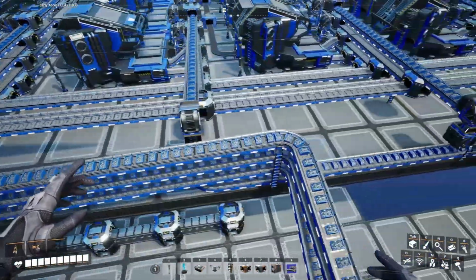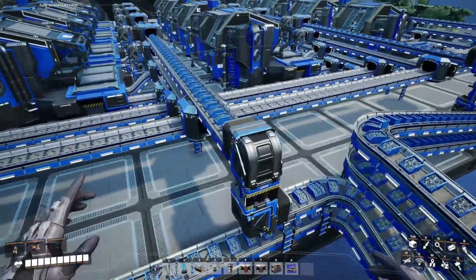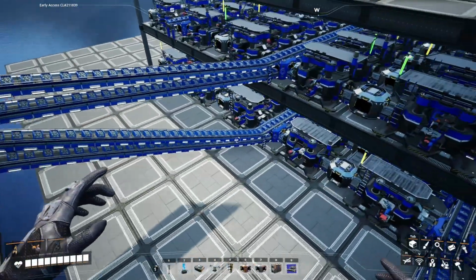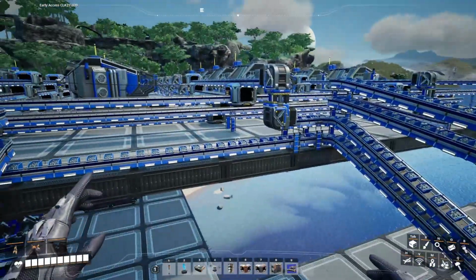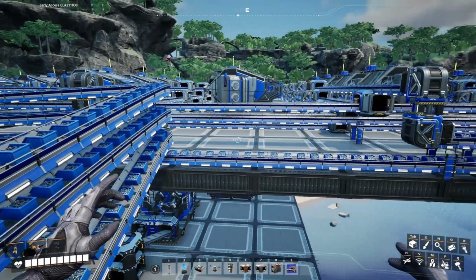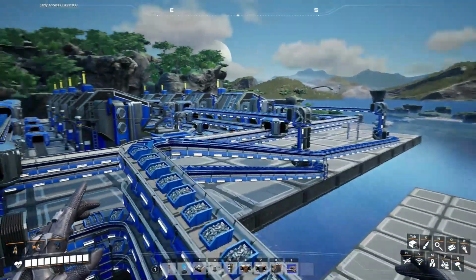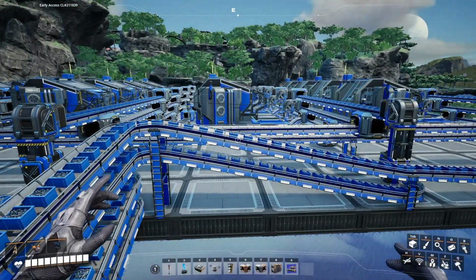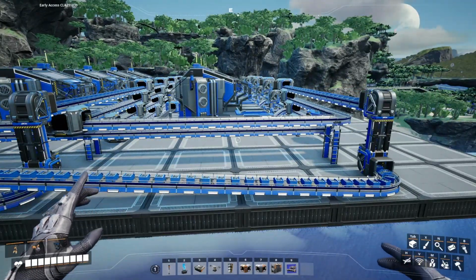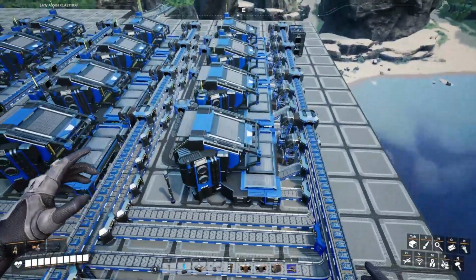The only hiccup I had was here. I kind of forgot to tie in this one, so boom, brought that up in here. Made it as neat as possible for all of this. And then brought the final two over. A little bit too steep for my liking, but hey, it's a factory. Set it, forget it, it's working. Really like this one.